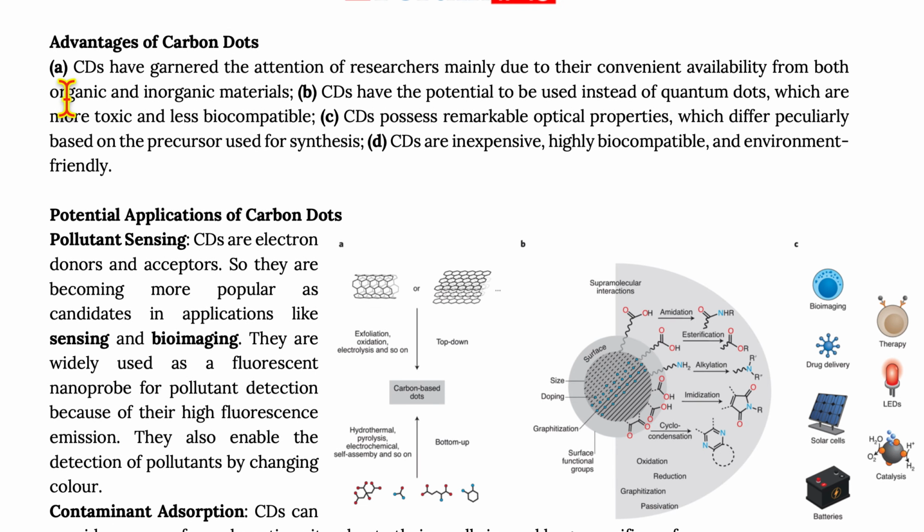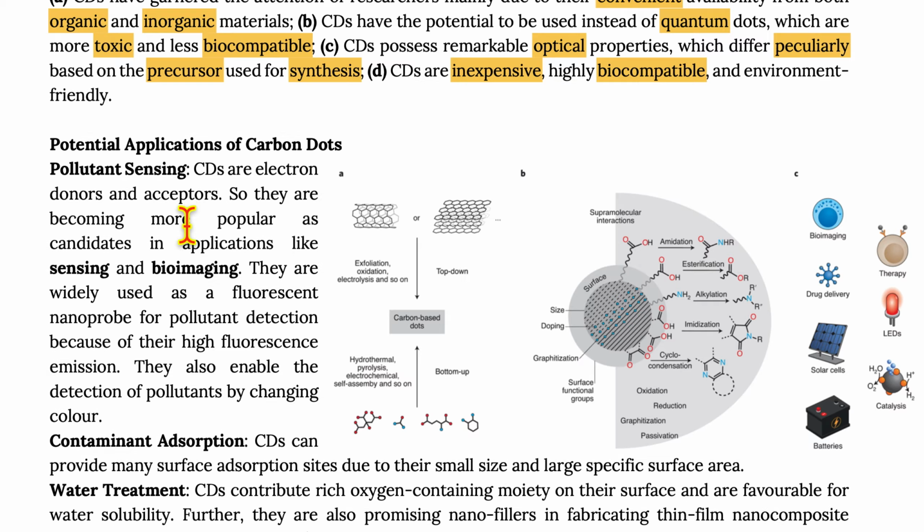Advantages of carbon dot. Now, carbon dots have garnered the attention of researchers mainly due to their convenient availability from both organic and inorganic materials. Carbon dots have the potential to be used instead of quantum dots, which are more toxic and less biocompatible. Carbon dots possess remarkable optical properties, which differ peculiarly based on the precursor used for synthesis. Carbon dots are inexpensive, highly biocompatible, and environmental friendly.